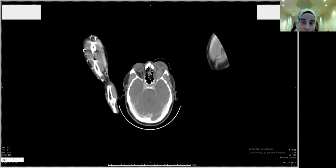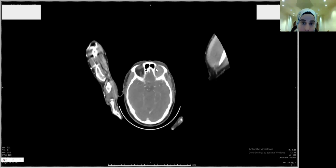This is the image of the eye mass. As you can see, there is a difference in density between both eyes. And this is also the eye mass.